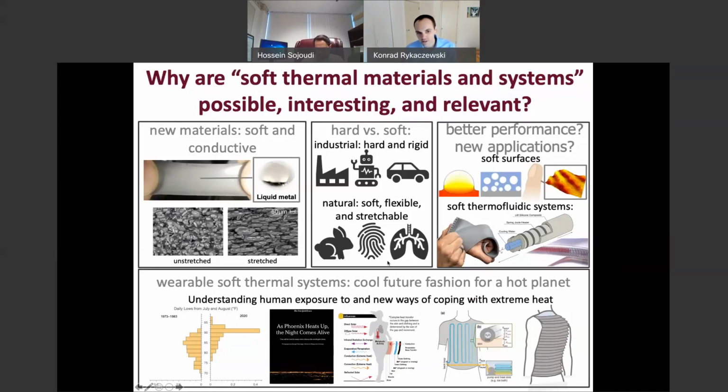So in today's talk, instructions were not to go in depth too much, right? Keep it a little bit high level. So I'll go over the material aspect, transition to this soft system, and then talk a little bit about the wearable part with cooling. Hopefully giving something to enjoy for everyone in the audience.